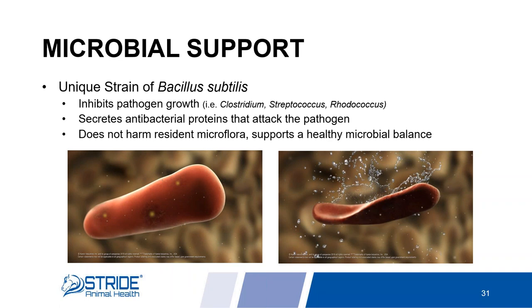So the nice thing about this is Bacillus subtilis, this probiotic, can actually go in there and do all of the dirty work, but it's a very natural form of it, and it doesn't harm the resident microflora. In fact, it helps support that normal, healthy microbial balance.